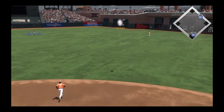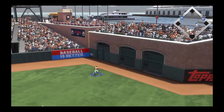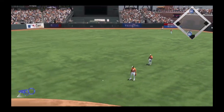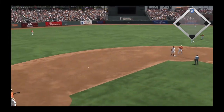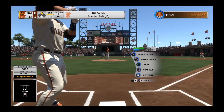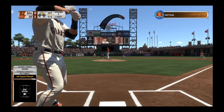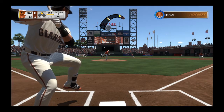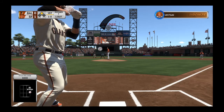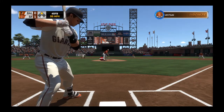A swing and a drive sent out toward the gap. Jones ranging back to the track, but he has no chance to make the play. It's off the wall. And the run will score as the Giants stake themselves to an early 1-0 lead. Here's Buster Posey now. His average for the year sits in the .280s entering play. And a good idea to hold off on that swing. It's ball 1. Well, for Belt, he's in scoring position with his 15th double of the year.